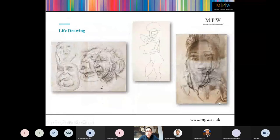So, live drawing, really, really happy we have that. We're offering this to any student that is interested, and usually we have it Tuesday after school, from 6 to 8. The reason we have it after school is that anyone can attend, and we have a live model there, and students are allowed to attend for 2 hours and develop their drawing skills.